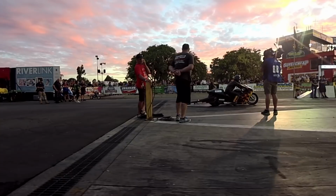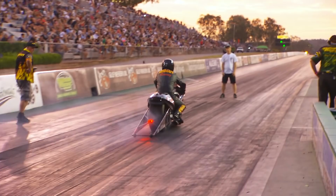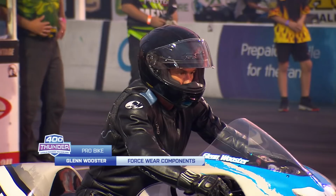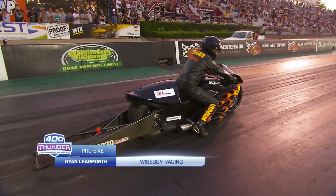We now have Ryan Learmonth, and he starts his burnout, and he's going to be taking on a pretty tough customer. Yeah, this is my pick of the round of racing. Glenn Worcester on screen. He is the championship leader after winning the opening round in Sydney Dragway. He's supported by Forceware Components. He is coming into stage, but Ryan Learmonth, all the way from Perth, has run a best of a 7.25 in the lead-up to this event. Glenn Worcester won the opening round, running in the 7.20 zone as well, so this is going to be a good, tough race here.